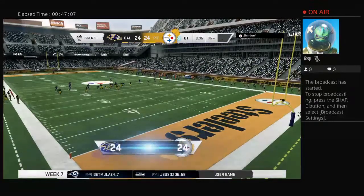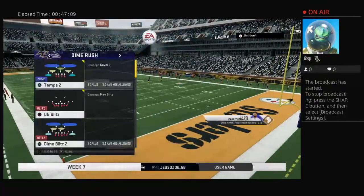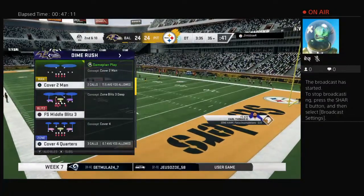And now the Ravens are going to take another timeout. They'll be left with just one remaining here at OT.